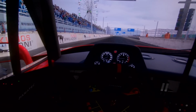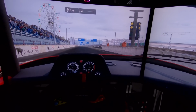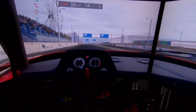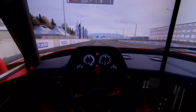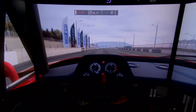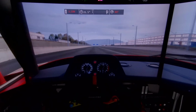Finally, the Ferrari F40. Let's see how this thing gets on. It's all about getting the power down. Feels quick. Feels quick. We're going to get fifth. Not quite, not quite. 21.5, 267.